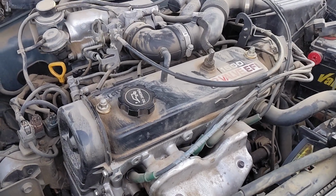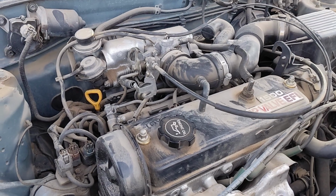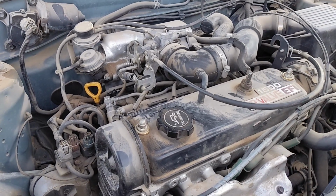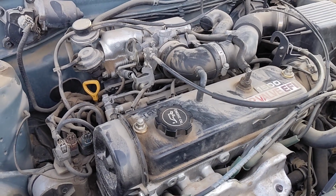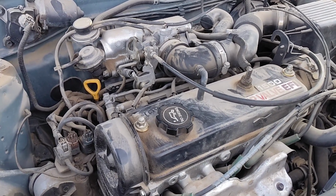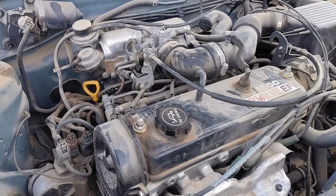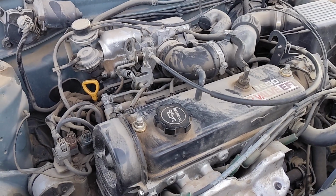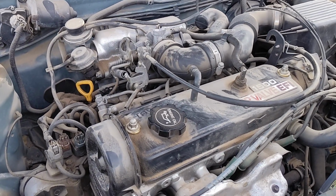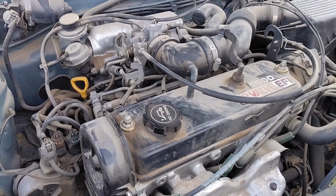So we're going to see what's going on here, because something is definitely very wrong. It just shouldn't sound like that at all. Now it makes me wonder if that oil didn't have gas in it, because that's why it was high. It might not have been overfilled. So we're going to turn off the video and come back.